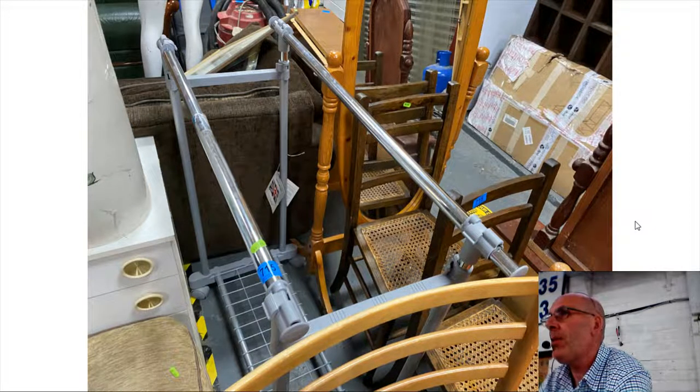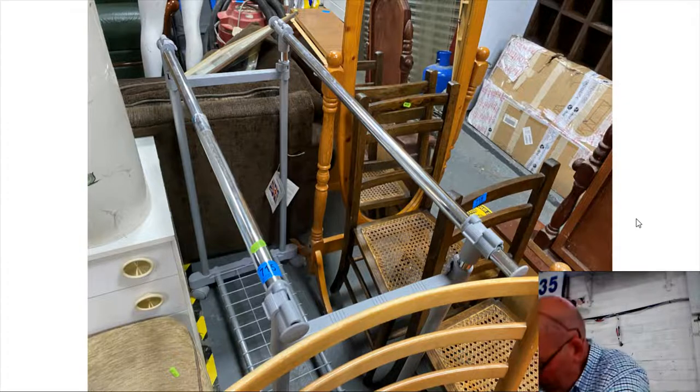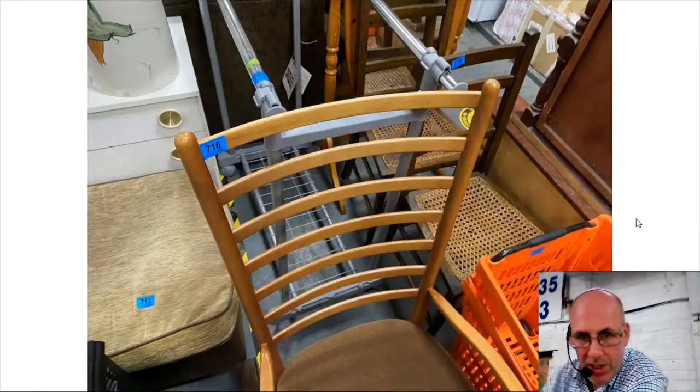Five bid, six anywhere. £6 anywhere for the double close rail. Sell it away then at £5, six, and I'm out. Seven anywhere. Seven, eight, nine, ten. Ten and bid, 12 anywhere. £12 anywhere. Sell it away then. £10 to number 2108. Lot number 716 is a chair.